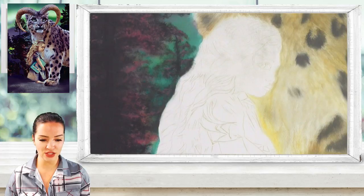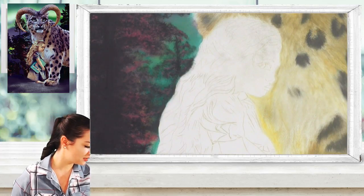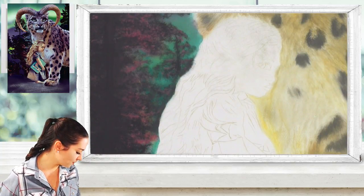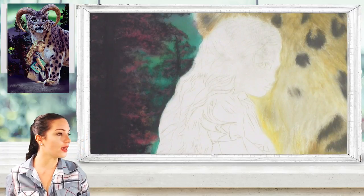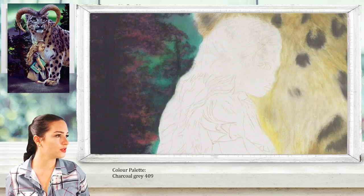I'm thinking maybe I should do the eye and the lips first before we get to the skin. So I want the eye to be blue. And I need to get some colors on here. Let's go put the color palette over here.